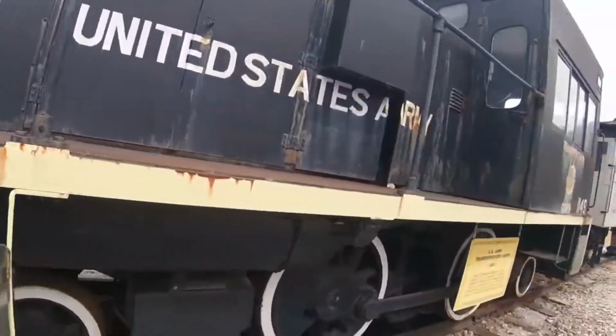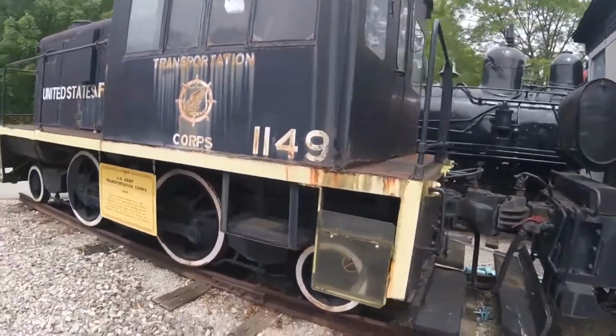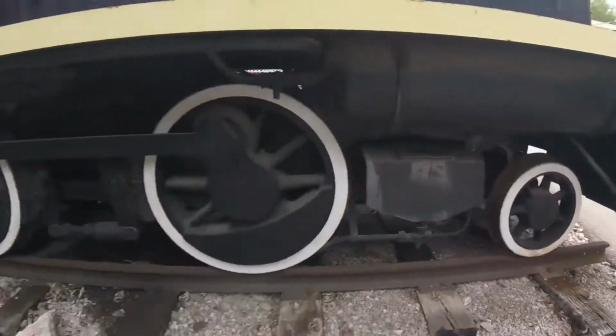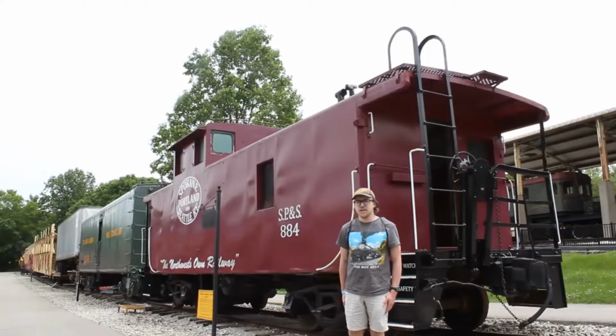It was then donated to the National Museum of Transportation in St. Louis, Missouri in 1980, and today it can be seen on display in this spot where it is today. What you see right behind me is Spokane, Portland, and Seattle 884.